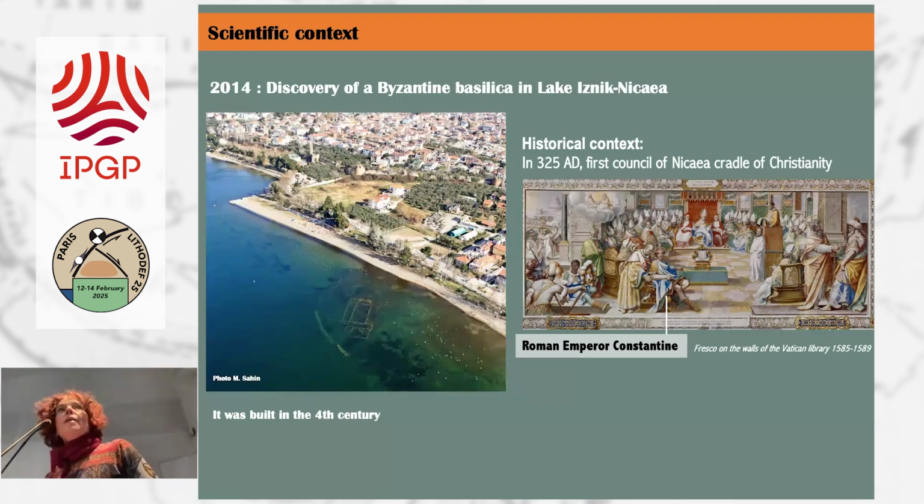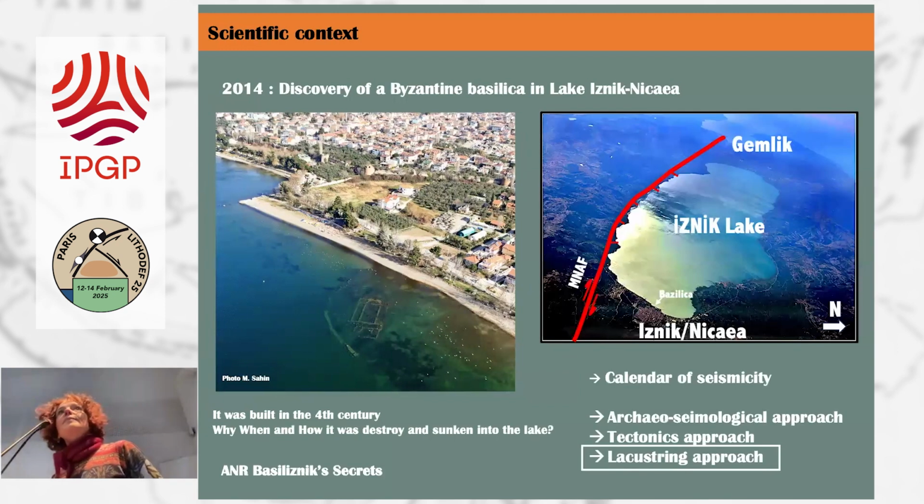Lake Iznik. Because this basilica is located nearby a branch of the North Anatolian Fault that follows the southern shore of Lake Iznik. And so I decided to do a project on this basilica, trying to get the calendar of seismicity, because I wanted to know the calendar of seismicity on this fault.